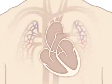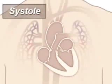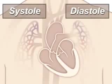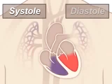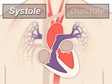A beating heart contracts and relaxes. Contraction is called systole, and relaxing is called diastole. During systole, your ventricles contract, forcing blood into the arteries going to your lungs and body, much like ketchup being forced out of a squeeze bottle.